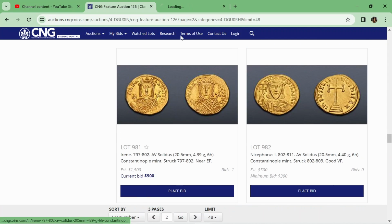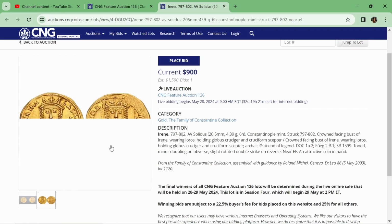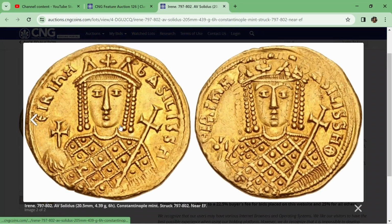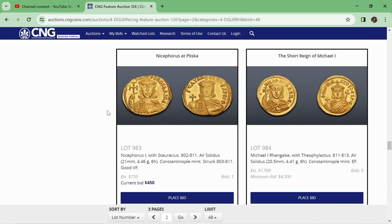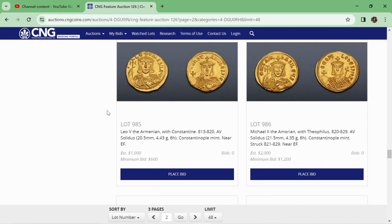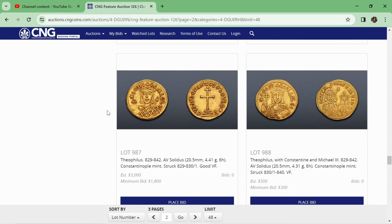A nice Irene here. A lot of times you get a flat strike. This actually looks pretty good. It's a nice shape. Double struck, but still nice. It'd be good for any collection of tyrants or despots. I think she'd fit right in. Yeah, she's got quite a story for sure.